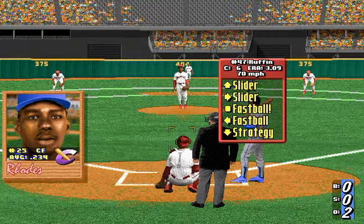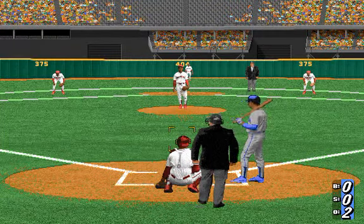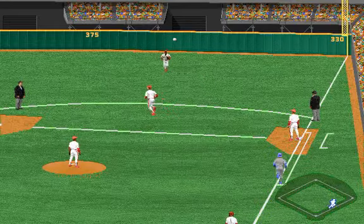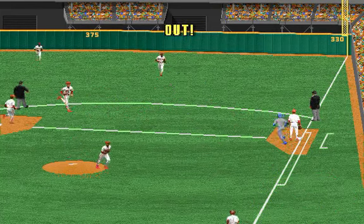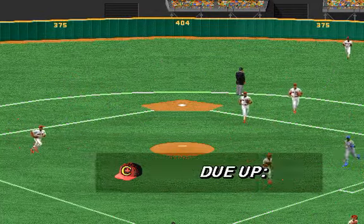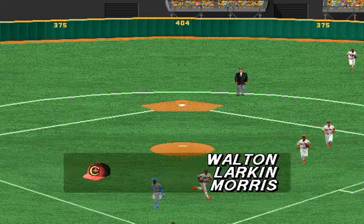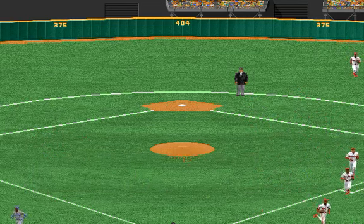Now up, Carl Rhodes. Batting .234. He steps in with 1 homer, 1 RBI. Fly ball to right. Caught by Sanders. That retires the side. No runs, no hits, no errors. After 6.5 innings, Cincinnati leads 7-3.